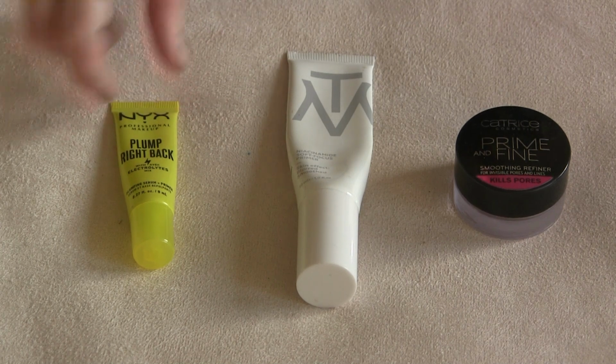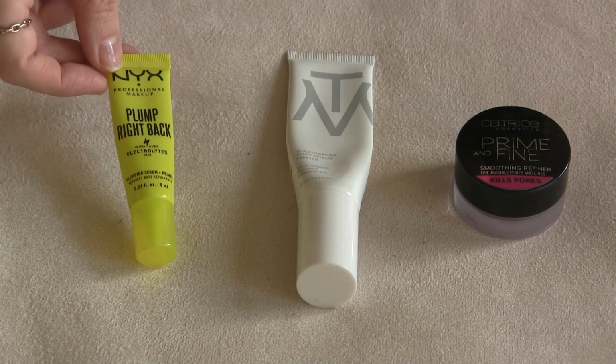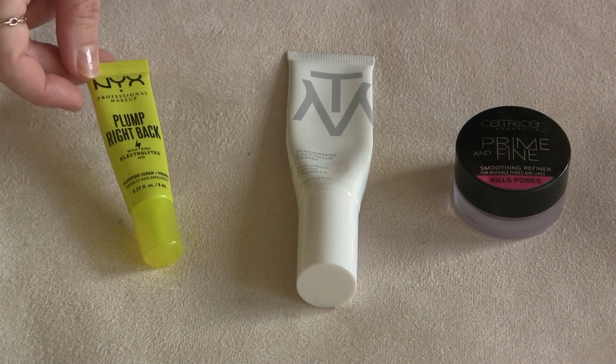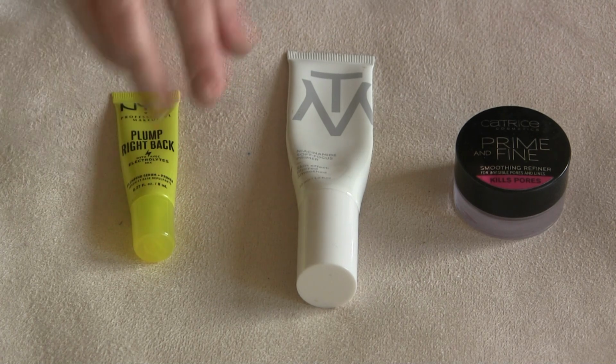This is the only one that's not cruelty free out of the 3, but I'm gonna keep this. It's just a little travel size. I've used it a little bit. I enjoy it. It's one of those sticky primers. It's good to have, and I'm gonna keep it.